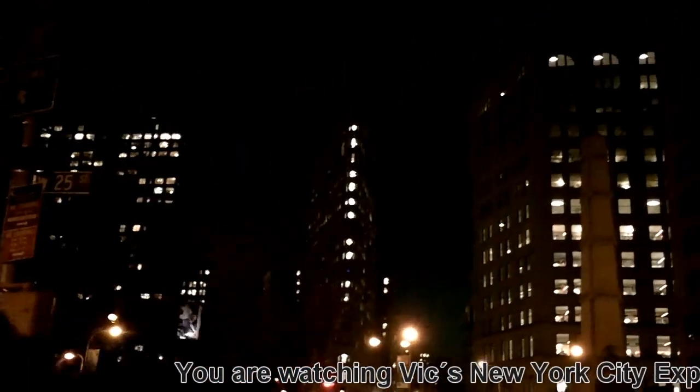And right there, I'm sorry it's so bad to see because it's already dark. And right there, this thing in the middle, that's a Flatiron building, known by so many movies.